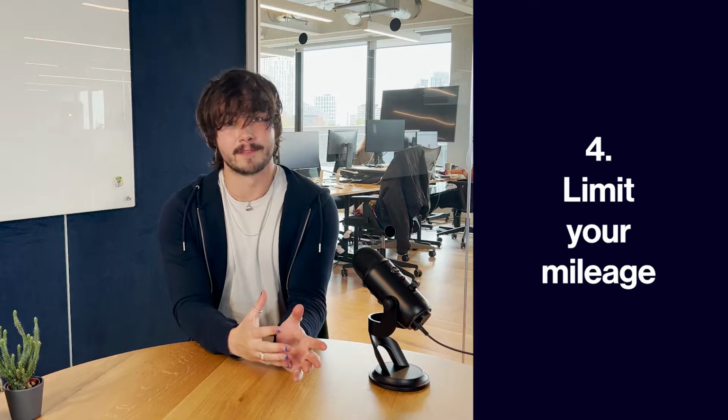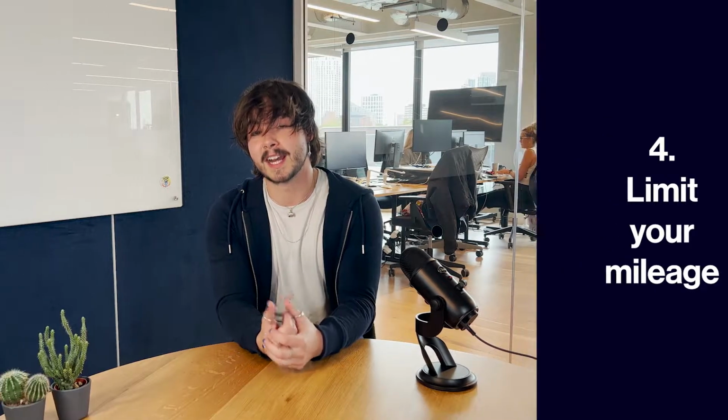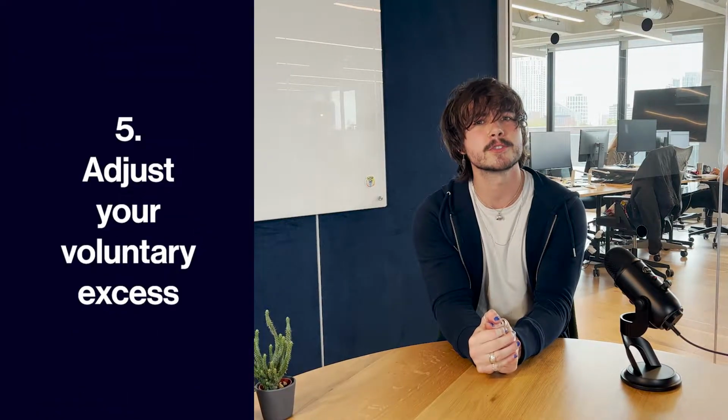Number 4, limit your mileage. The less you drive, the less likely you are to be involved in an accident. This means you're less likely to claim and are made less risky to an insurer. Most insurers ask for an estimated annual mileage to help work out how much your insurance should cost. If you can limit your expected mileage, you could save on your bill. You must be honest with how much you expect to drive though. Lying about your annual mileage is a big no-no and could invalidate your policy if you needed to make a claim.